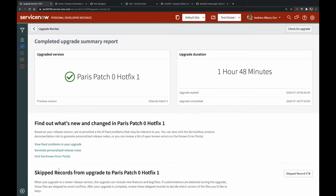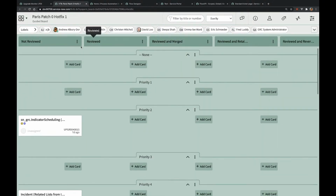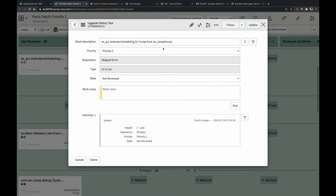Yeah, you should check out the VTB board. I want to see what that looks like. Right, so that's this button here that says skipped record VTB. You're supposed to be able to manage the skipped records somehow with the virtual task board. Well, let's have a look. I'm kind of interested because virtual task board is like this weird thing, I think, that ServiceNow has that they're managing until they make a new version of it. Yeah, right. So this is the board here.